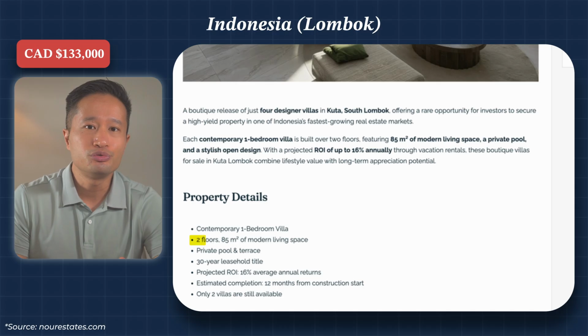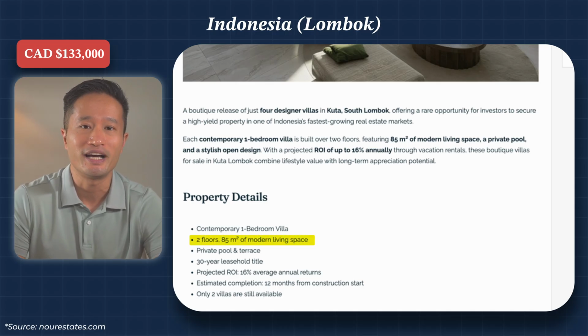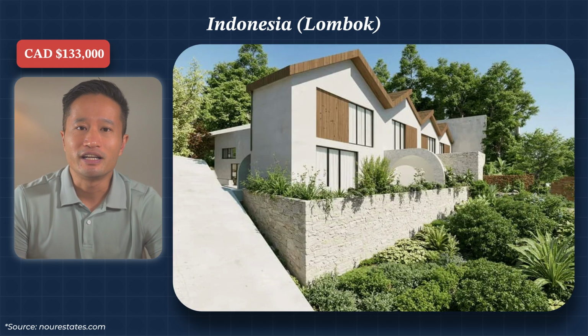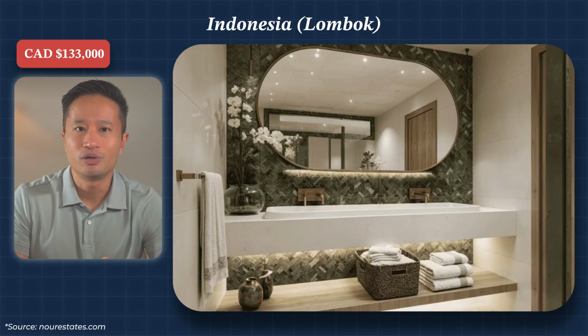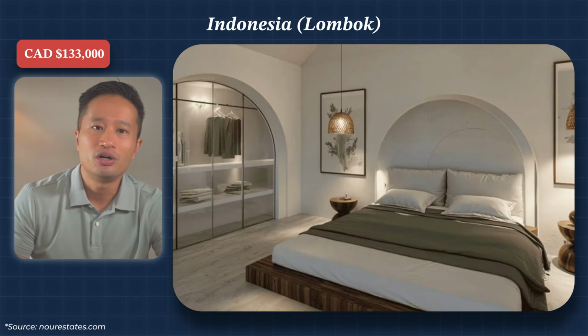Each villa is 2 floors with about 85 square meters of living space, a private pool, and a terrace. The project has only about 4 villas in total, giving it an exclusive low-density feel, and it's located just 5 minutes from Kuta Beach. There's restaurants, gyms, yoga studios, and natural attractions like waterfalls and hiking trails, all nearby.